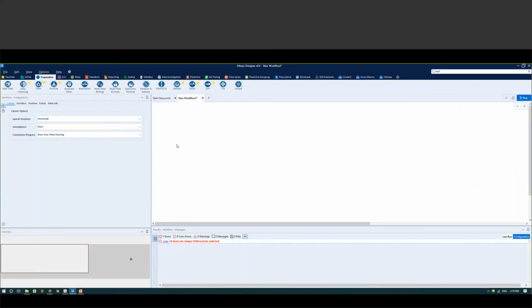Now, where are the tools? Right across the top here, we have a ton of tools. You'll notice all of these tools right here are blue. That's because Alteryx has conveniently divided the tools in different palettes. So the first palette that we're looking at is preparation. There's also an in and out palette if you want to import or export your data. There's a join palette for joining different data sources together. And there's a ton of different palettes all across the top here.